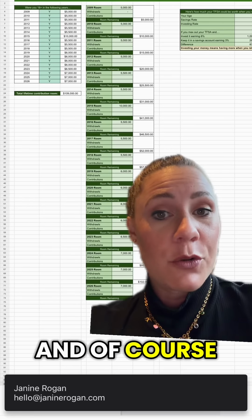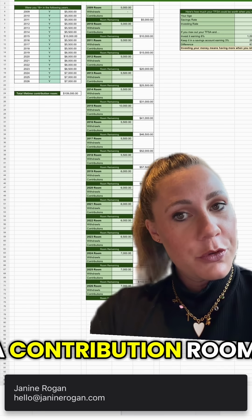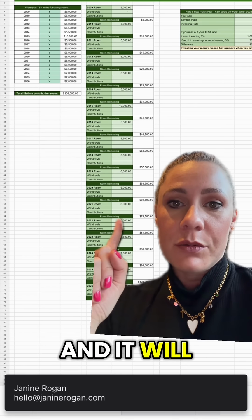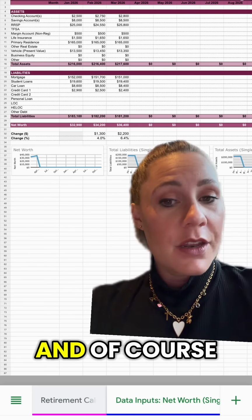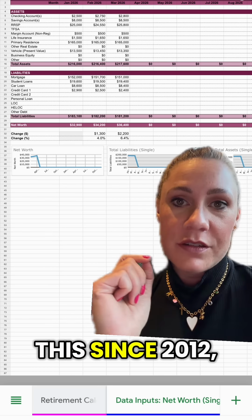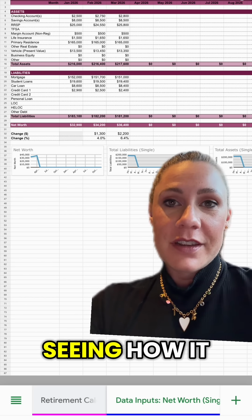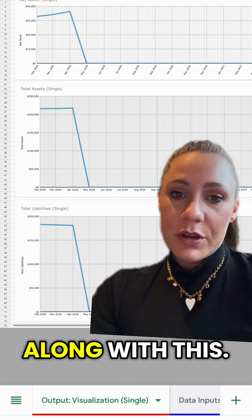And of course, we have a spreadsheet that shows you how to calculate your TFSA contribution room. All you have to do is plug in what years you were over the age of 18, and it will pop out how much contribution room you have. And of course, tracking your net worth. I've been doing this since 2012, so I have a lot of years of data, but I love seeing how it changes every single year. And there are some really great visualizations that come along with this.